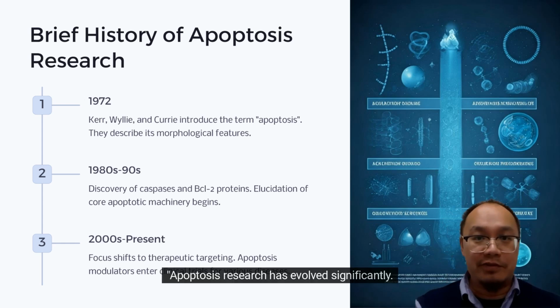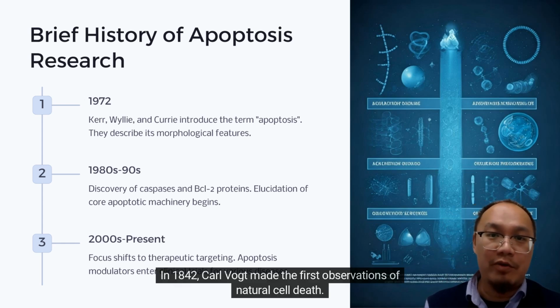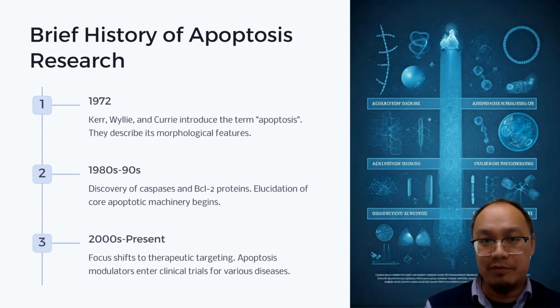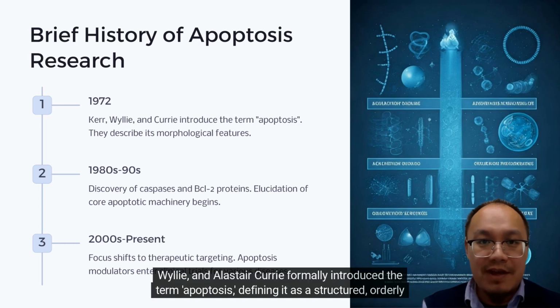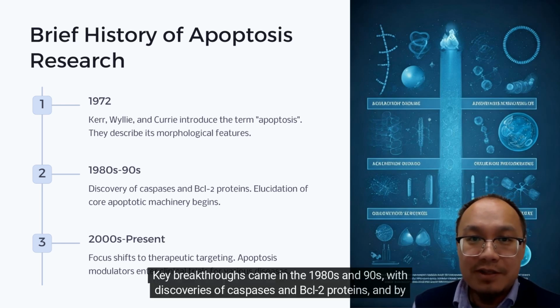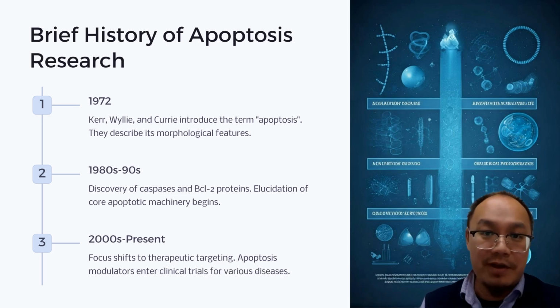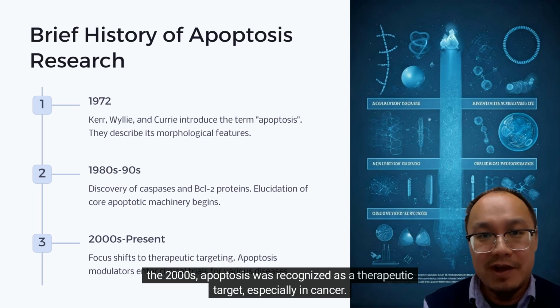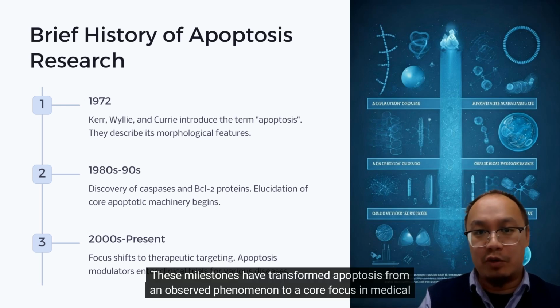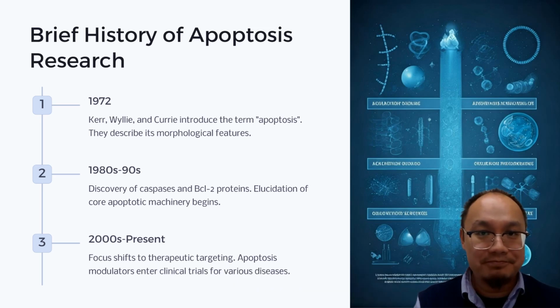Apoptosis research has evolved significantly. In 1842, Carl Vogt made the first observations of natural cell death. In 1972, John F.R. Kerr, Andrew H. Wyllie, and Alastair Currie formally introduced the term apoptosis, defining it as a structured, orderly process. Key breakthroughs came in the 1980s and 90s, with discoveries of caspases and BCL2 proteins, and by the 2000s, apoptosis was recognized as a therapeutic target, especially in cancer. These milestones have transformed apoptosis from an observed phenomenon to a core focus in medical research.